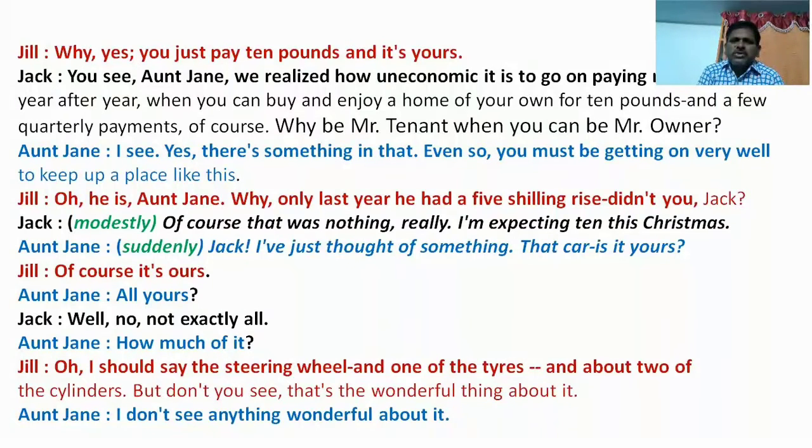Look at the sentence which is written in a big letter, not capital letters, but with the font size increased. Why be Mr. Tenant when you can be Mr. Owner? Please repeat after me. Why be Mr. Tenant when you can be Mr. Owner? Tenant, owner, tenant, owner.